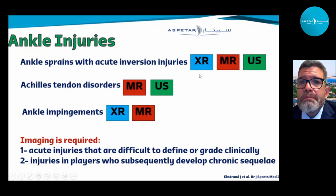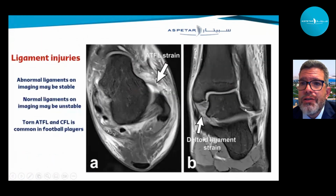Let's go to the ankle. In the ankle, we can have ankle sprains with acute inversion injuries, the most common injuries in the football player, Achilles tendon disorders, and ankle impingement. Depending on the clinical suspicion, one or another examination is more useful. Usually in ankle injuries, imaging is not required. We perform imaging for acute injuries that are difficult to define and grade clinically, and also for players who develop chronic sequelae. So these are the requirements for imaging assessment in ankle injuries in football players.